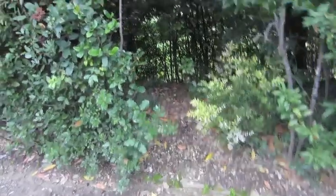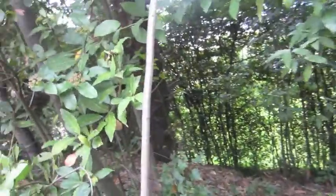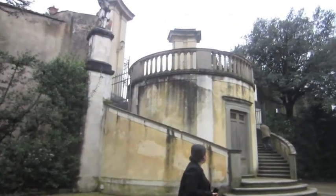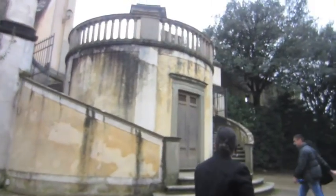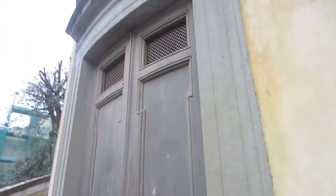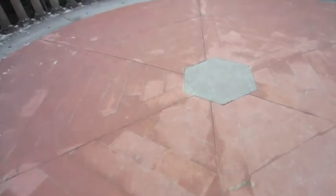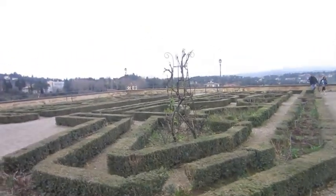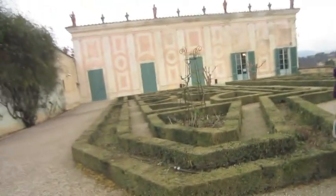Aww. Here is another secret pathway into the woods. Well, this is a cool view, a cool little house thing. Okay, yeah, we need to sit down and figure all these out. This is a pretty awesome door. I'm on the roof. Yeah, it's awesome. Guys, like, pre-America. And out of nowhere. So pretty.